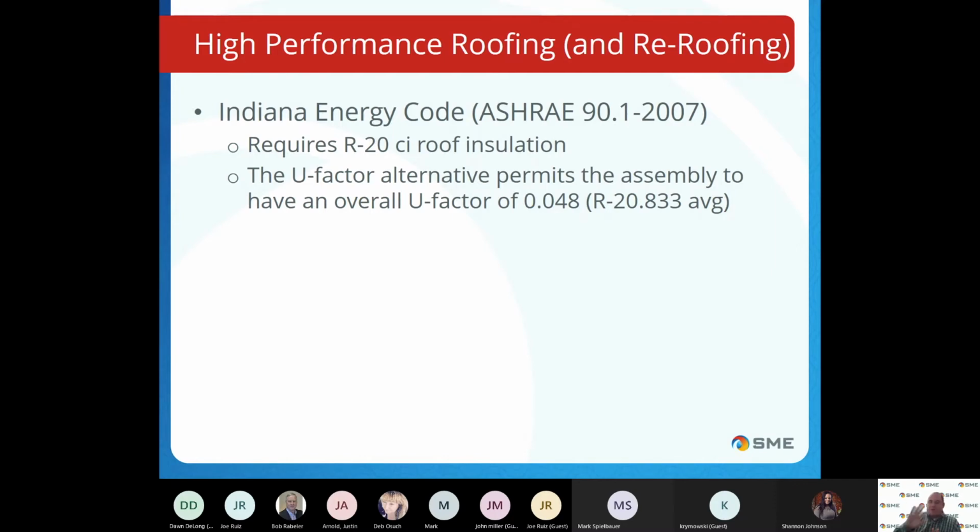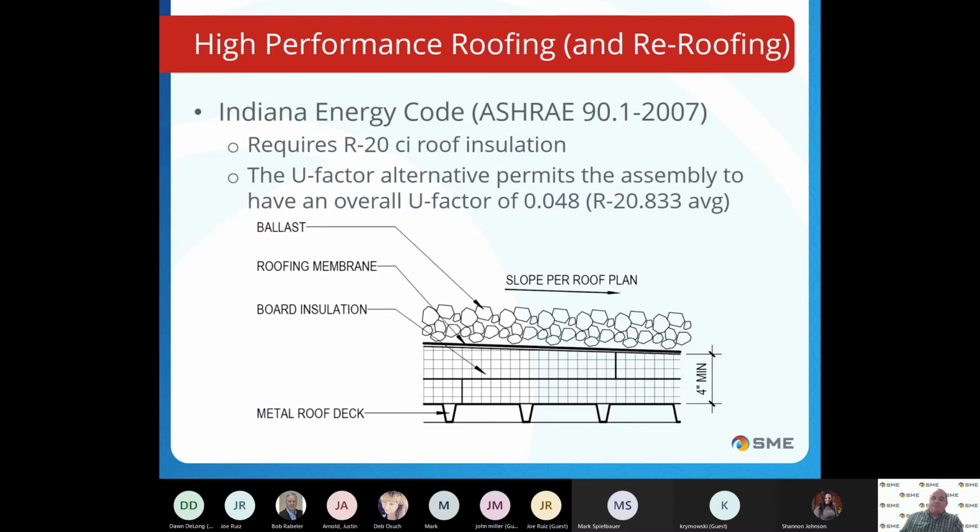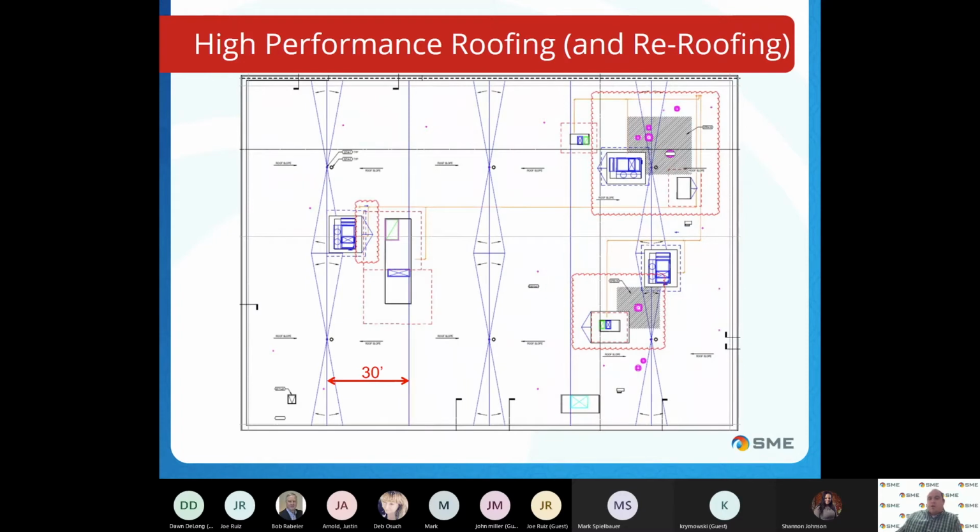And if you can do that, then we're fine. So what that means is that a lot of designers don't know how to do the U factor approach because, frankly, it's complicated. It's literally multivariable calculus. And they'll say, all right, well, it's an existing deck, or we can't get slope for whatever reason, so we're going to put down 4 inches of polyiso and put tapered insulation on top of that to get the necessary slope to drain. Well, of course, that can be a big problem.